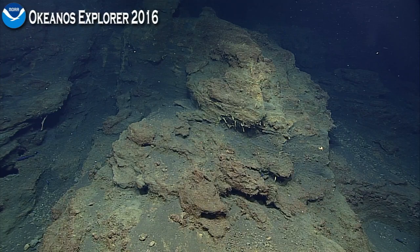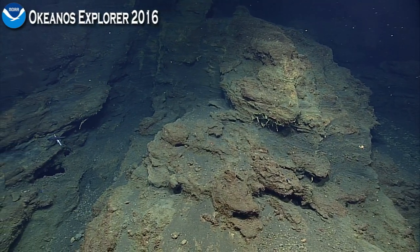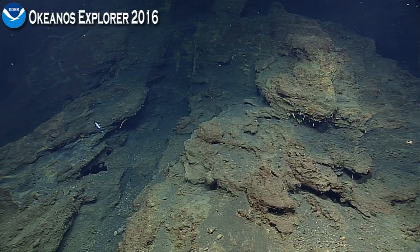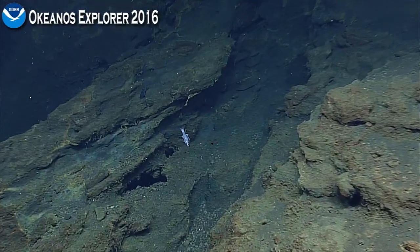We have some fish over to the left. Yes. If we could take a look at those fish, that'd be nice. There are two of them. Partial zoom. They look similar.